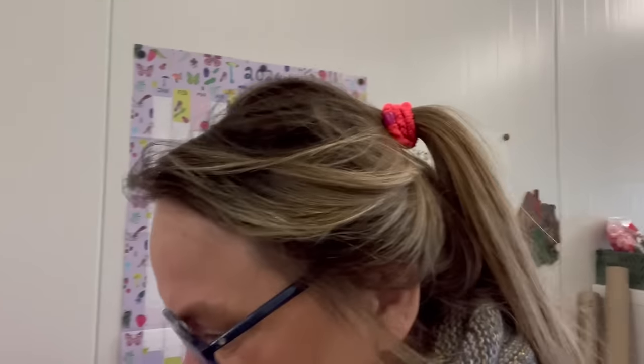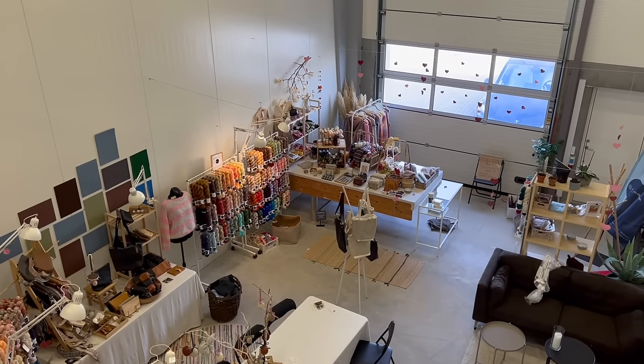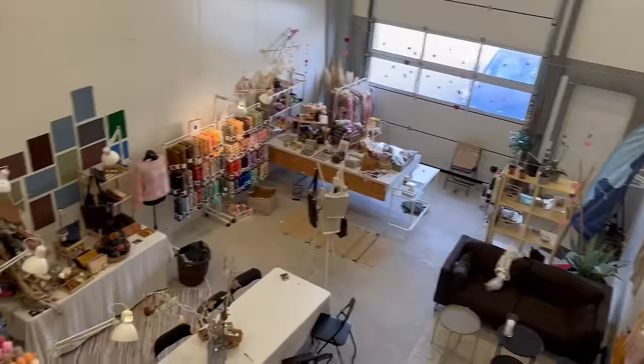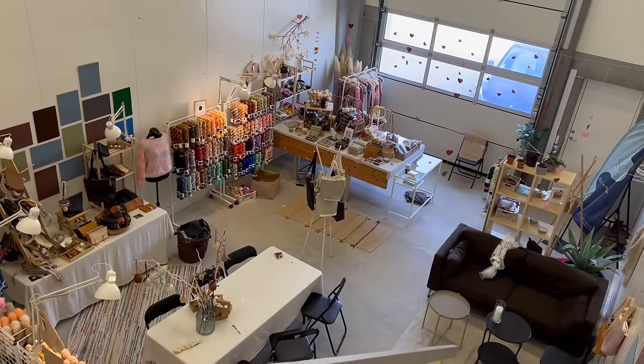So let's go and see if we can get this showroom to look a little bit better and a little bit more knit-night worthy. Orders have been packed. Let's bring these downstairs and see what we can do about the place. Maybe I should show you from up here actually before I go down. Hold on. So this is what it looks like from up here. Maybe it's easier for you to get a feeling of the space.